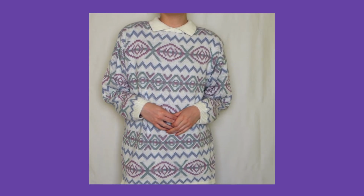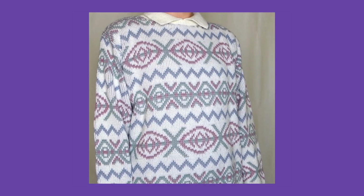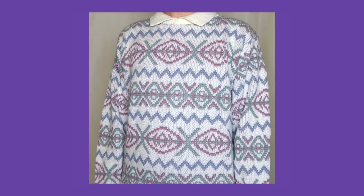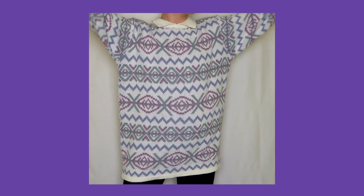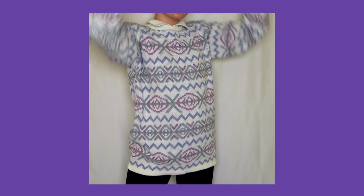There are shoulder pads in this. Alfred Dunner, it's a size medium. Super kitschy, amazing, oversized sweater. This just screams hipster. It's got this awesome built-in collar. Super cute, oversized, could even be worn as a dress. Love it so much. I'm gonna be selling it though. So if you want it, check it out on my Depop.